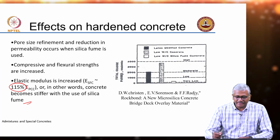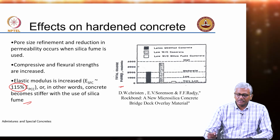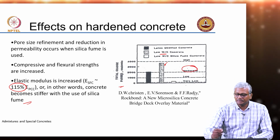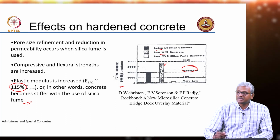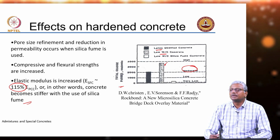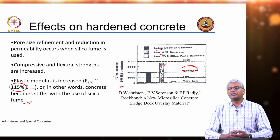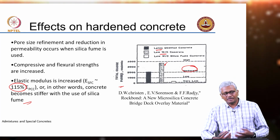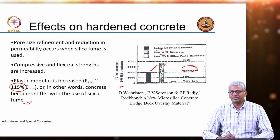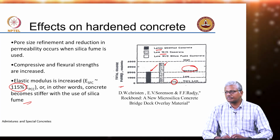In terms of durability, of course, this is an example presented about the charge passed in a rapid chloride permeability test. So, you see here that a typical low water to cement ratio concrete is able to get your permeability levels only at the moderate level. Okay. Latex modified concrete, what is latex? Rubber basically. What rubber? What was the latex admixture when we discussed, styrene butadiene, yeah, styrene butadiene mixture, right. It is an emulsion basically which is used along with the concrete. The emulsion polymerizes to form a polymer film that increases the water tightness of the concrete also. So, latex modified concrete is able to bring down the permeability significantly, but when you use silica fume concrete you get completely different levels of performance in terms of RCPT.